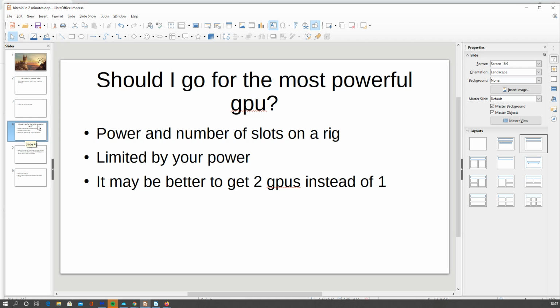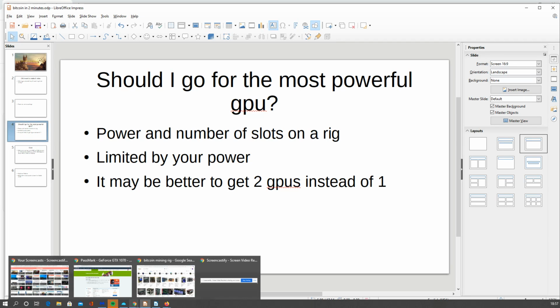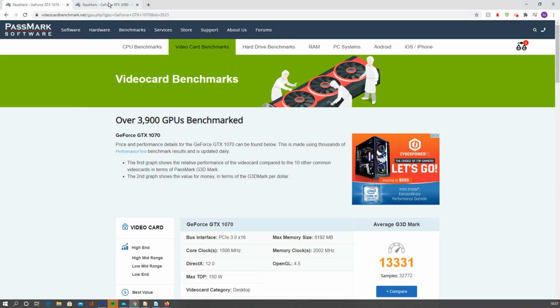Well, there's a couple things to consider. If you're going to go for a 3090, that's going to take up a very significant portion of a power supply. So if you have a 1,000-watt power supply, it's going to take up a significant portion of that. And versus a GTX 1070, you could probably get 2, maybe even 3 for the same amount of power that you would get out of a 3090.